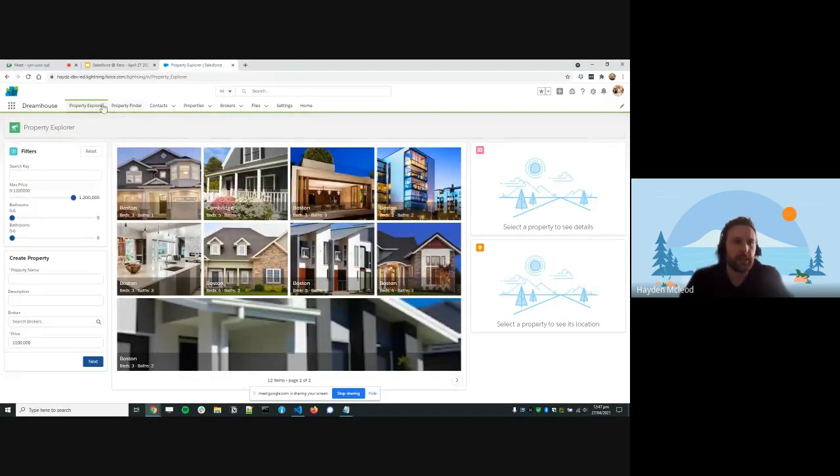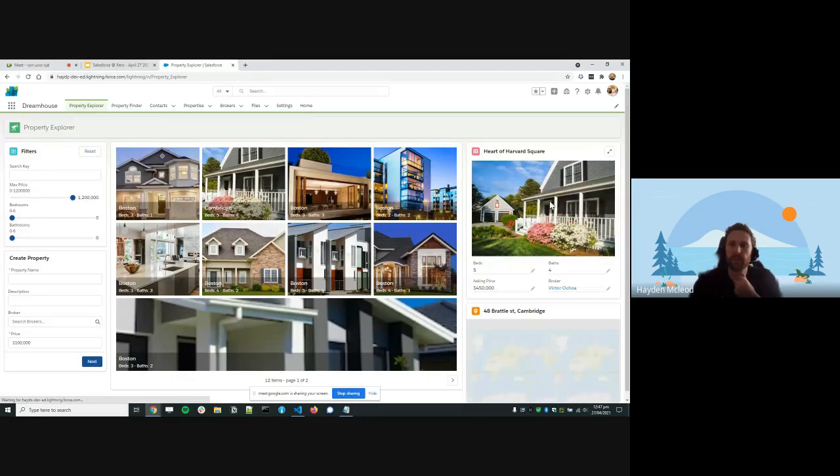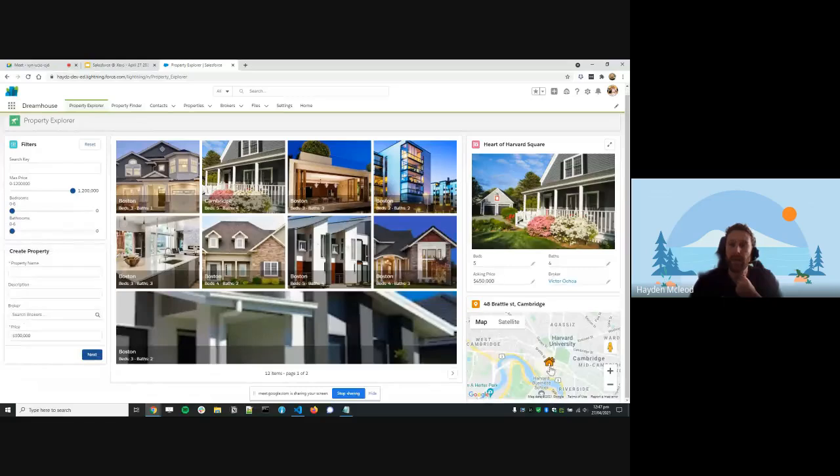So this is the application here, and it's a pretty simple app. We've got a page, and you can search for houses, which appear here as tiles. And when you click on one of these tiles, it brings up some more information about the house and a map with a pin showing where the house is located.